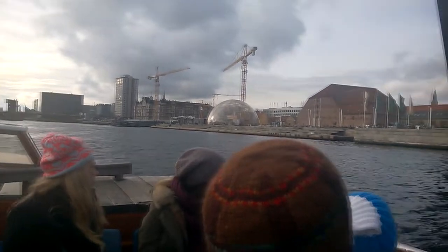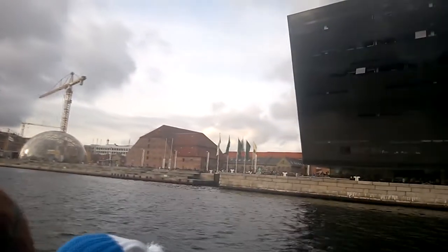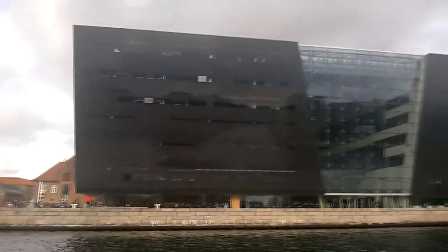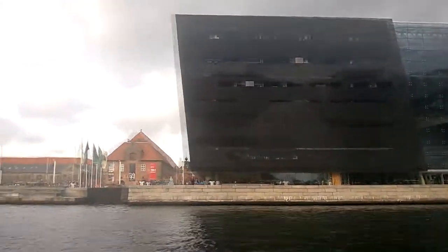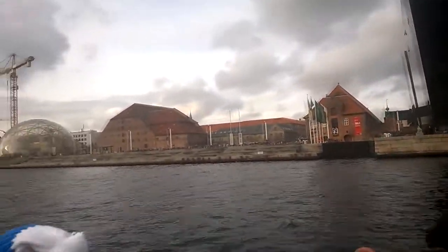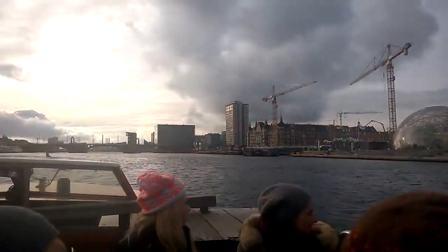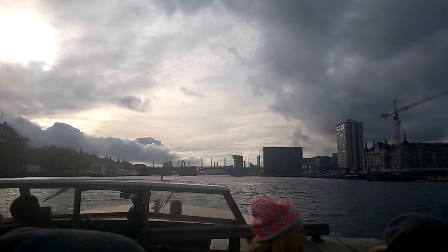And then here on the right side, you have the Black Diamond of Copenhagen. You can see these tilted black granite walls, tilted towards us, providing us with the image of our boat going past the Black Diamond. It opened in 1999, designed by the Schmidt, Hammer and Lassen architecture group. It's covered in this black granite material from Zimbabwe, specifically for this project. 1,000 of these black granite slabs covered.